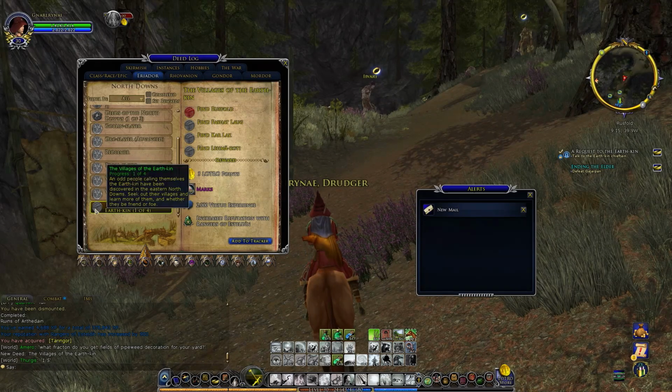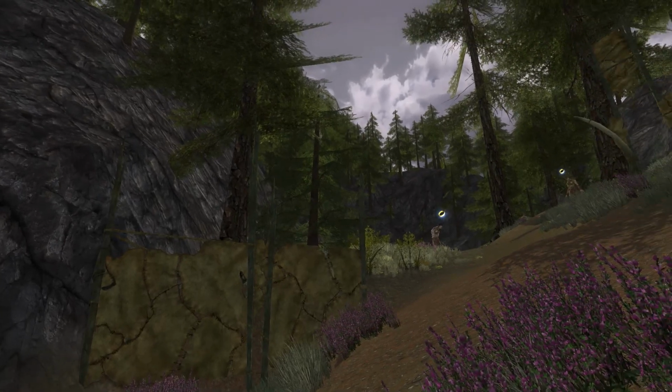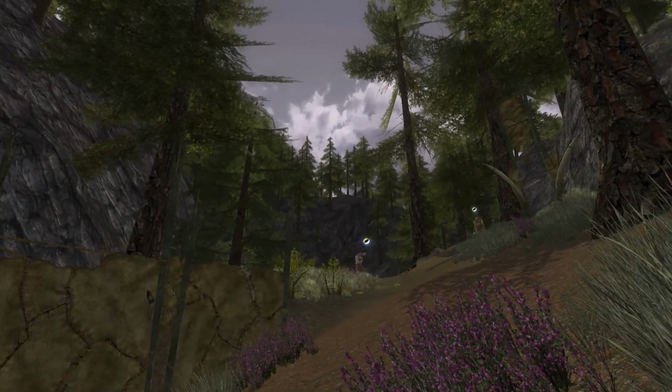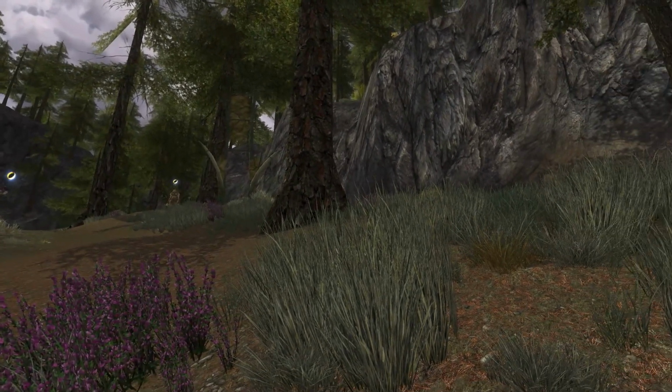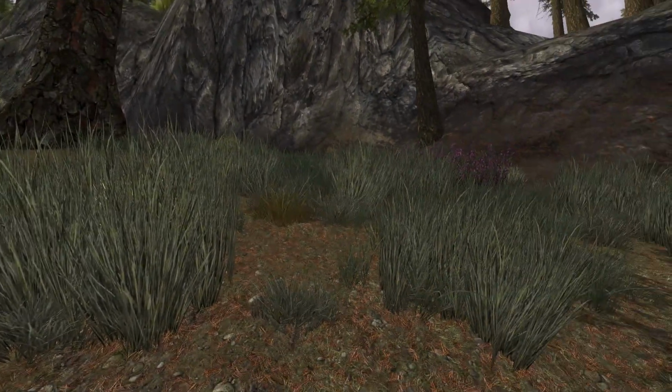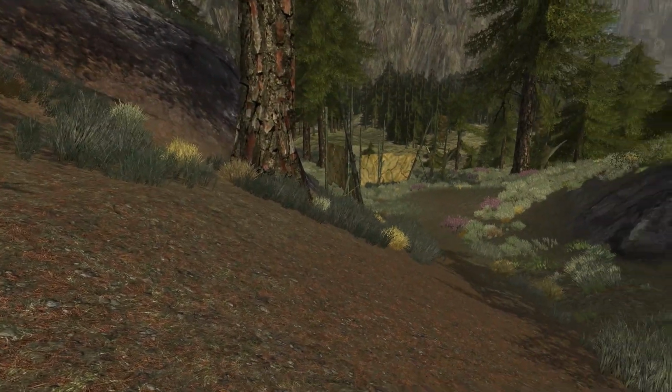The villages of the Earthkin, 1 of 4. An odd people calling themselves the Earthkin have been discovered in the eastern North Downs. Seek out their villages and learn more of them, and whether they be friend or foe. Roosfold. It seems that the Earthkin hunters of Roosfold are friendly enough, if rather odd. They speak of others of their kind to the east, however, who have fallen under the sway of Angmar.